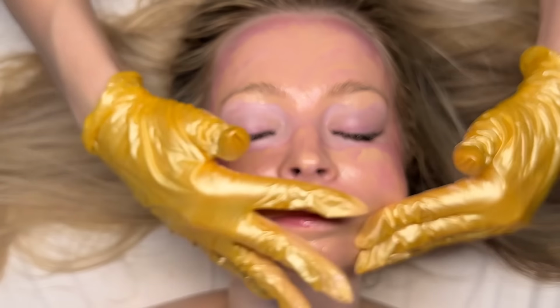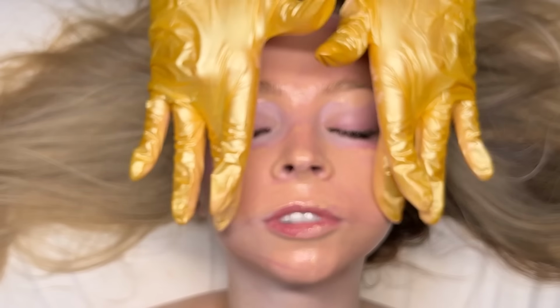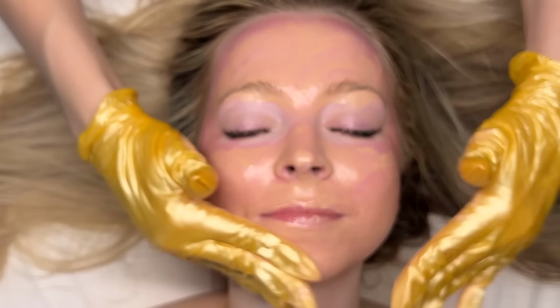I'm just hoping the skin doesn't adapt and turn more red. Oh, no. I don't think it will, but I'm just thinking about that.